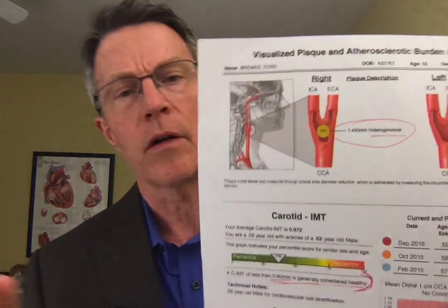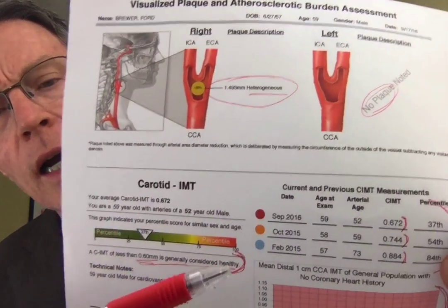I was surprised because I've always kept my weight down. I've done a plant-based diet. I've found since then that I have some insulin resistance, which is not unusual given the fact that I'm 60 years old. I have always been anti-medication, but I bit the bullet having seen that first number and decided to go ahead and take statins.